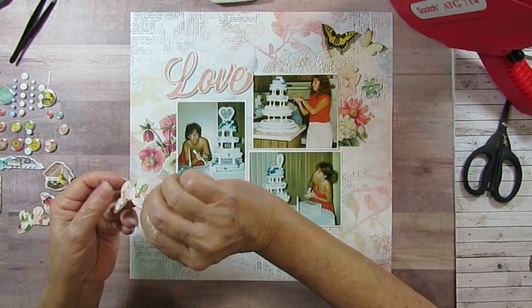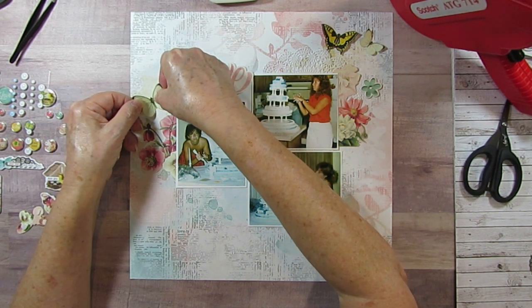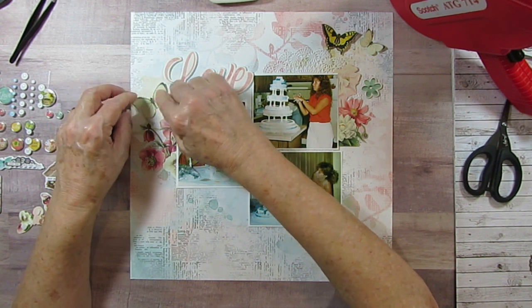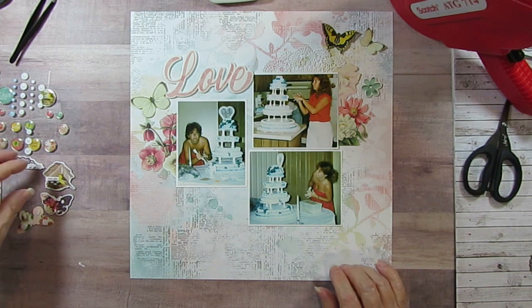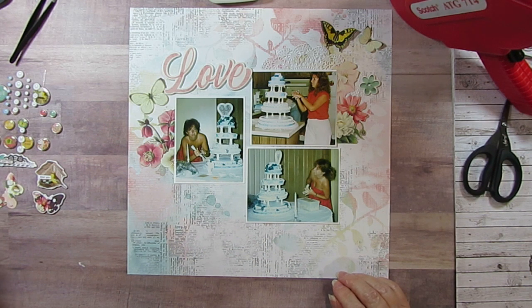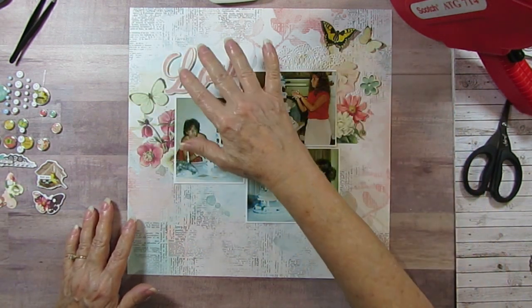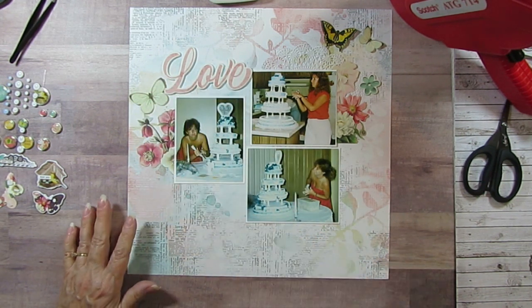Because once I decided on a title, it kind of went into part of my spot where I had already planned on putting this. Okay, so I think that's good. I like that a lot. Okay, I'm picking up this other butterfly. So in each cluster, I'm trying to bring the colors around. I don't have every color here yet, but I am working at it.